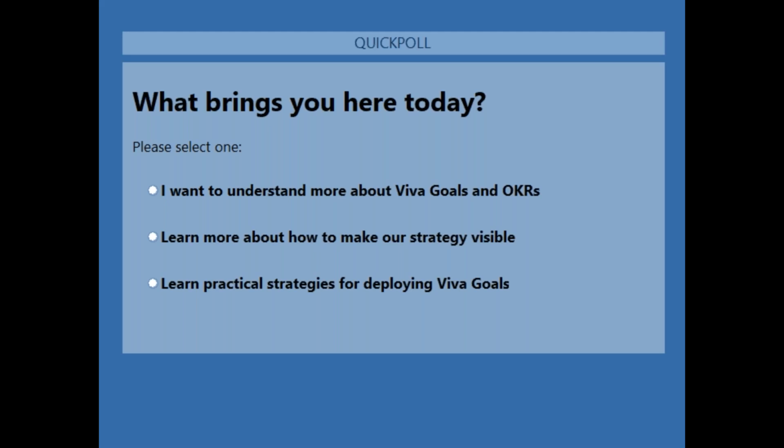So first of all, why did we want to implement Viva Goals? We had a few challenges. You may also have these challenges. Lots of organizations have similar challenges when it comes to employee engagement, collaboration, alignment, and decision making. Those were the three key areas that we wanted to improve.